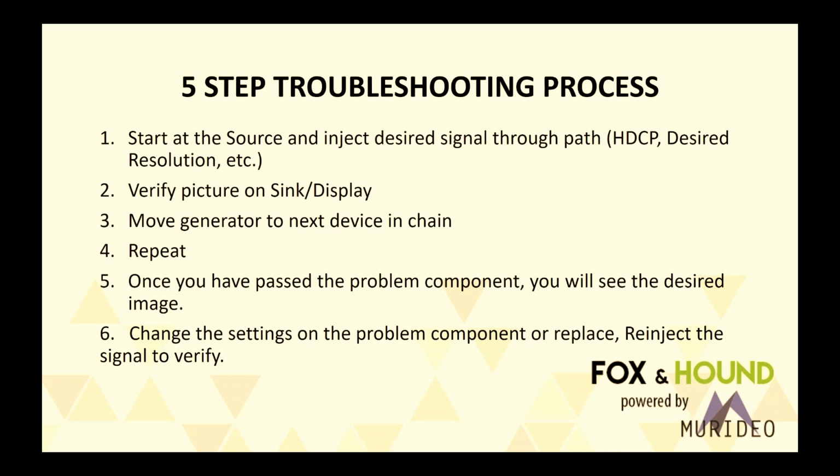You start at the source, you inject the desired signal through the path: the HDCP, the resolution, the timing, the chroma subsampling. You verify that you get a picture on the display, and then you move the generator to the next device in the chain, and you repeat the process. So you literally repeat this process through every component in the system until you have passed the defective component and you see the desired image. Once you see the desired image on the screen, then you can go back and re-inject the signal through every point, source, sink, and repeater, and pin down the actual problem component.